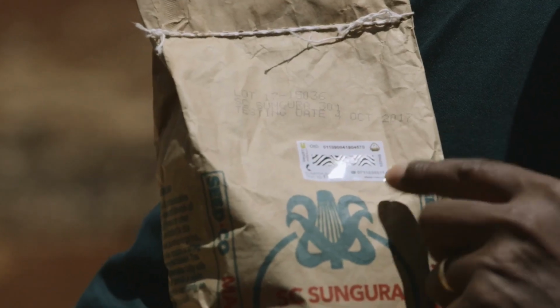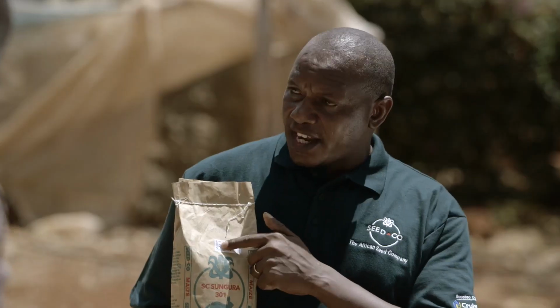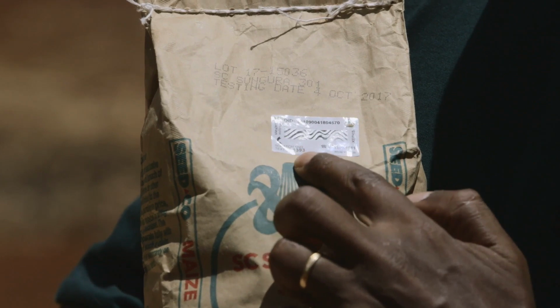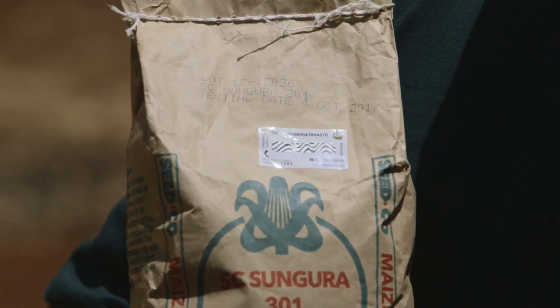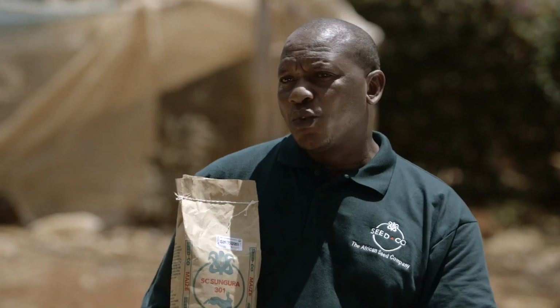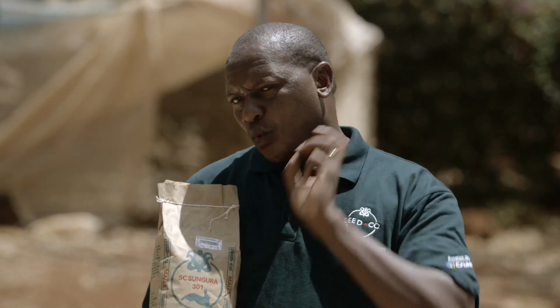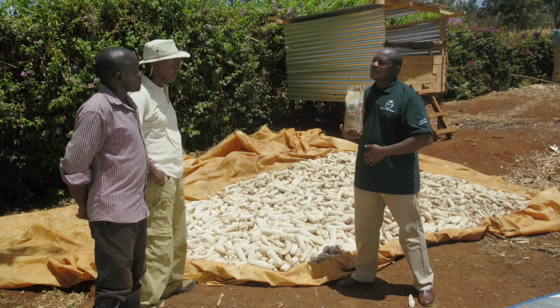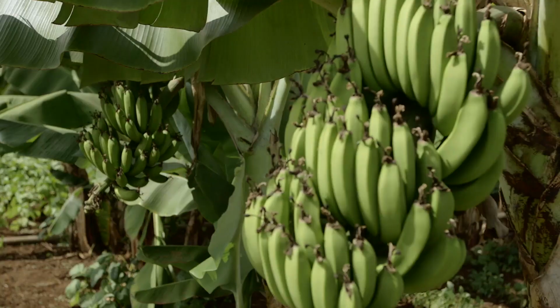You scratch up here, and then there is a number that will be revealed. Then you send that number to the code below, which is written there, 1393, and then you will get a message from us confirming that it is Sungura 301 from Seedco. If it is not a genuine product, you'll be told that the seed is invalid. Thank you so much.